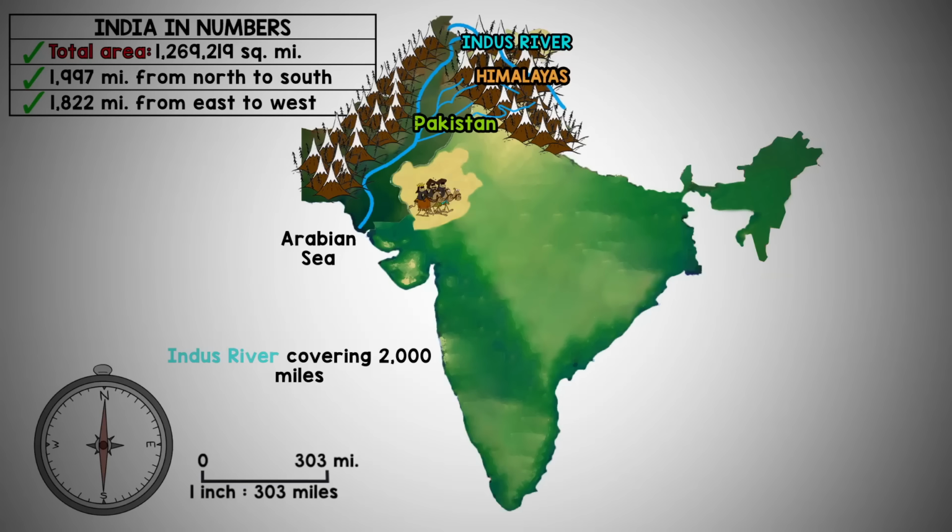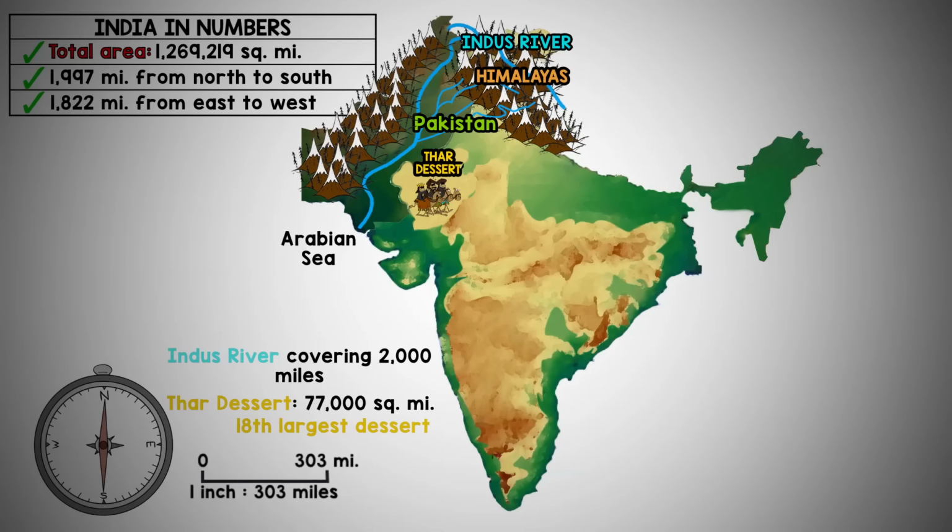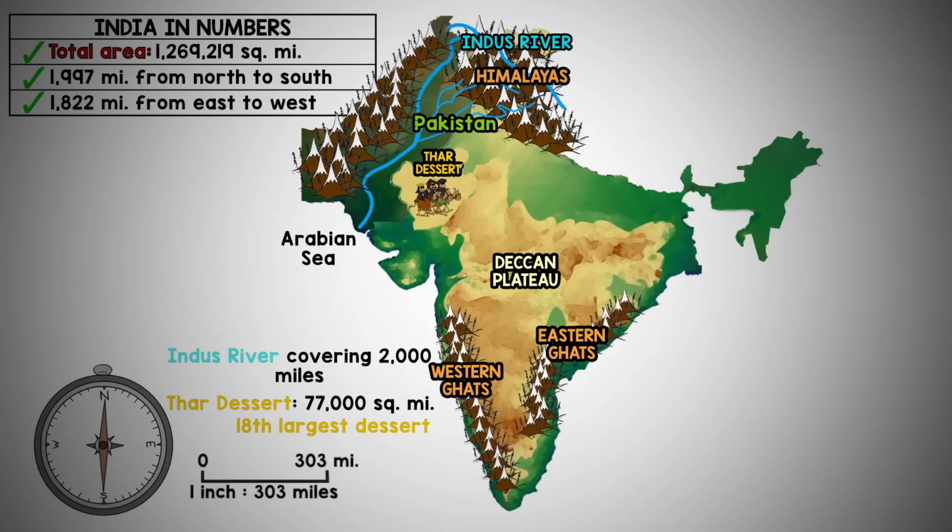Just south of the Indus River is the Thar Desert, also known as the Great Indian Desert. The Thar Desert is 77,000 square miles and forms a natural boundary between India and Pakistan. It is the world's 18th largest desert. Moving to the south, the Deccan Plateau covers most of south-central India. On either side of the Deccan Plateau are the eastern and western Ghat Mountains that gently slope into narrow coastal plains. Numerous rivers drain the land, and without question, the Ganges is the heartbeat of India and one of the most significant rivers on the planet.